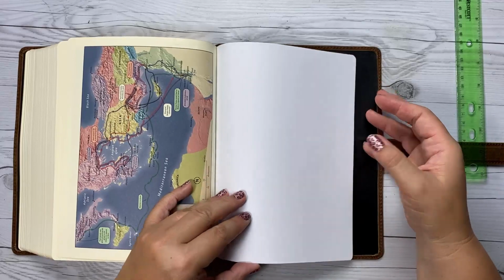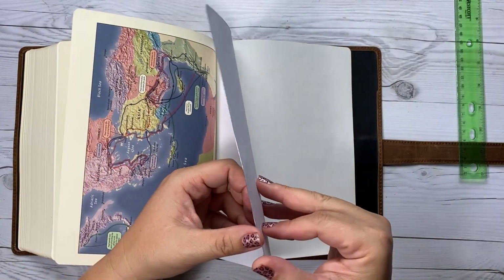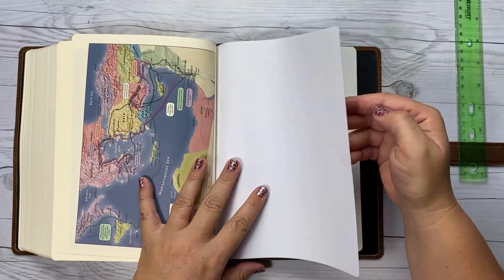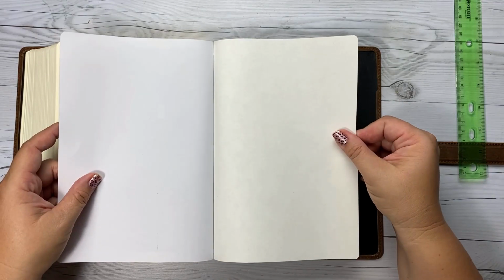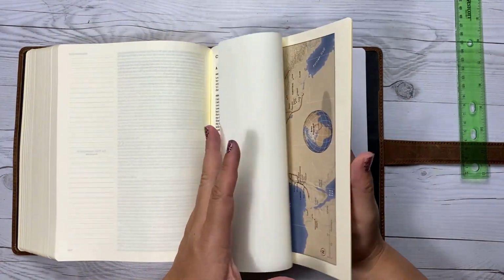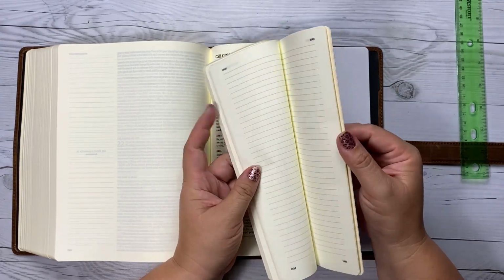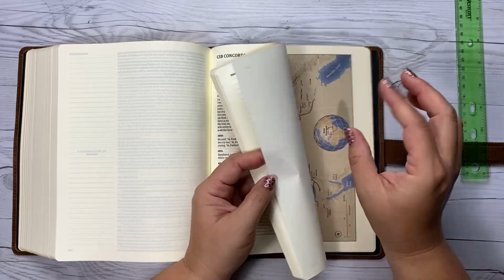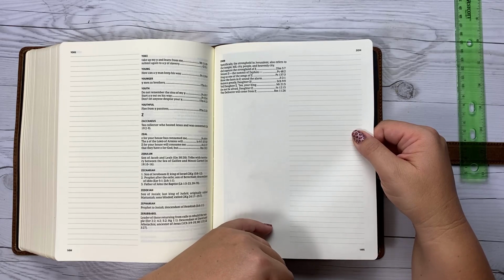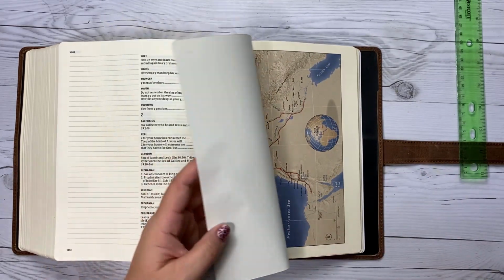Okay, and then after you get done with your beautiful maps, you have just a couple extra spaces. These are really good extra blank pages. It looks like just one. It's actually pretty thick. I would say these were great for testing, but I actually wouldn't test on a page that thick. If I was going to test the material, I would probably test on the last page right here. I would do my testing of any markers or anything that I wanted to use in my Bible here to see what kind of bleed through I would get.